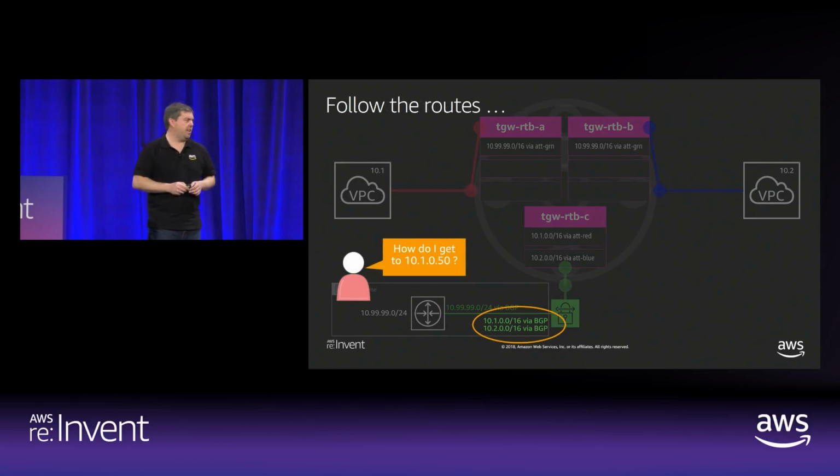We're going to introduce Dave into the equation here. Dave is in our on-premises environment and he has a packet that he wants to get to 10.1.0.50. So it's in the 10.1 VPC. Now, the first thing that Dave is going to do is look at the on-premises environment and look, do I have a route to get to 10.1? Now, we know that 10.1 is going to be advertised from the transit gateway over the VPN connection to that on-premises environment. And you can see it there. It's being received via BGP.